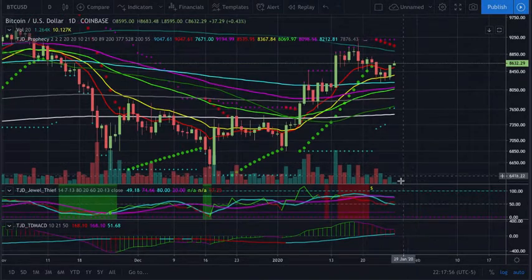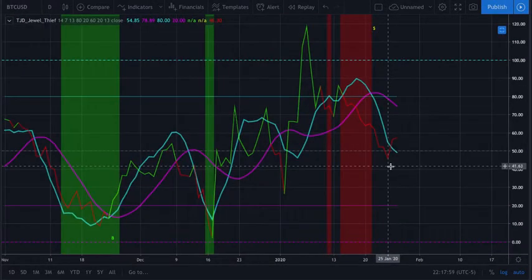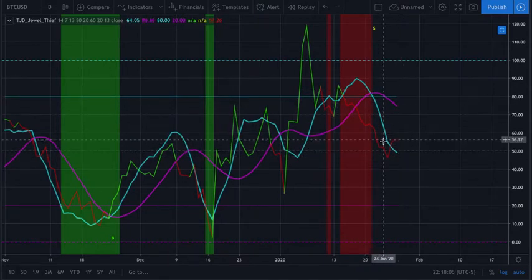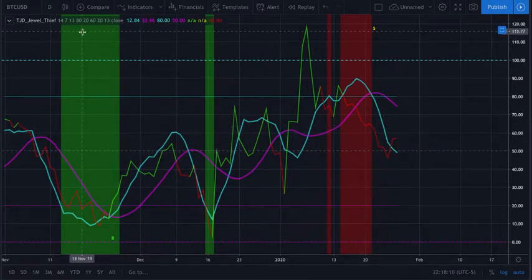Let's check out the indicators here. So we have on the daily strong slope on the purple and the blue, but the blue is letting up a little bit. The slope is becoming less severe.